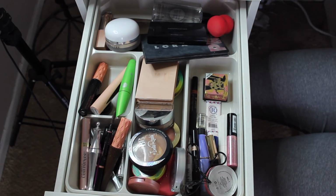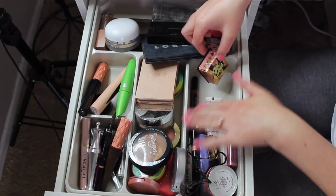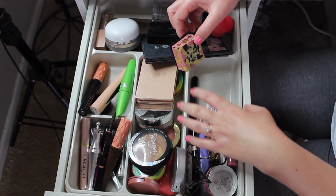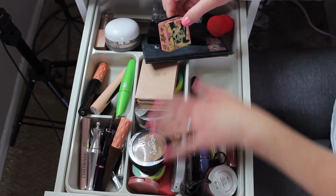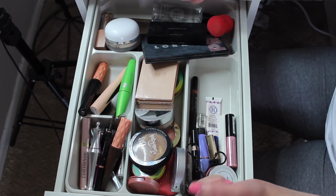How handy that I have my makeup wipes right here. Let me just get rid of that. This does not belong in this section. I like to try and do foundations, concealers, everyday lip products in this section, and then blushes, highlights, bronzers, and other powders in this section. But as you can see, it's a hot damn mess.